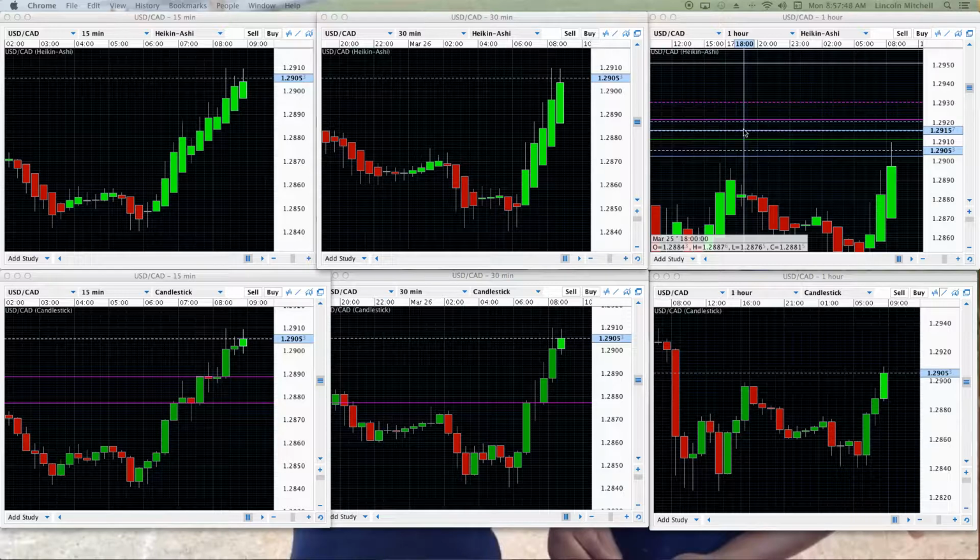Remember what I told you. Long as that thing closes above 2902, you're good to go. If it closes under 2901, you have to get out that trade. Good thing about it, this is going to be on an hour, so you're good to go. It seems like you still got 2 minutes.